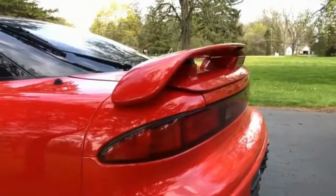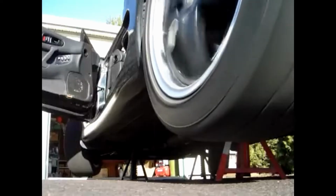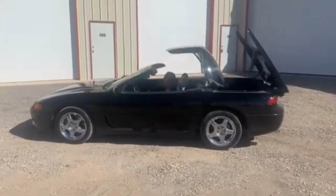Imagine active aerodynamics adjusting at high speed, electronically controlled suspension adapting to road conditions instantly, a sophisticated all-wheel drive system for maximum grip, and four-wheel steering for razor-sharp handling. This wasn't just impressive, this was borderline revolutionary. On top of that, there was also the Spider version with a fully electronic folding hardtop. This was one of the earliest production cars to feature such a system.